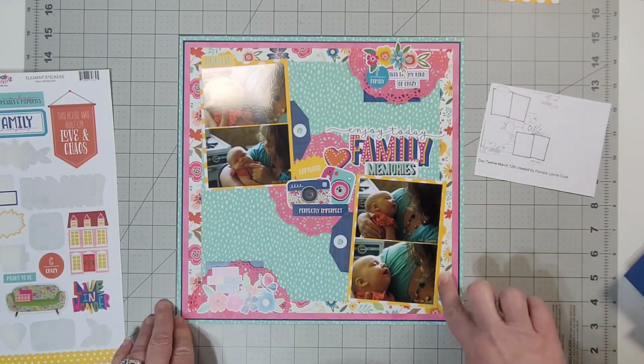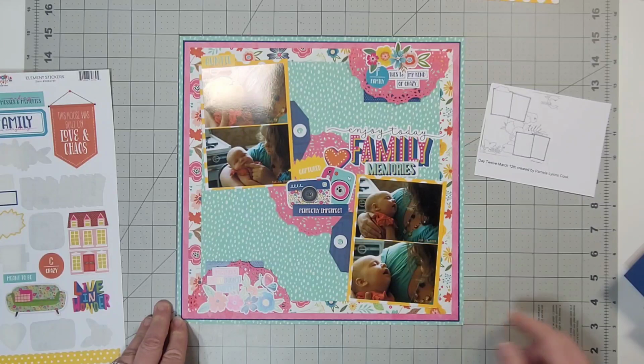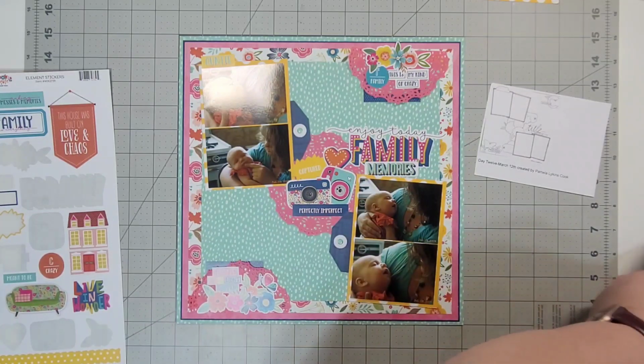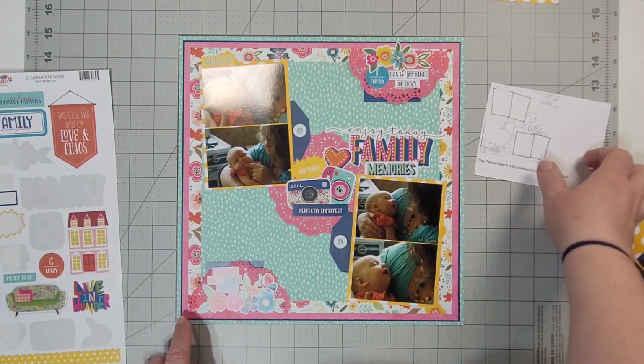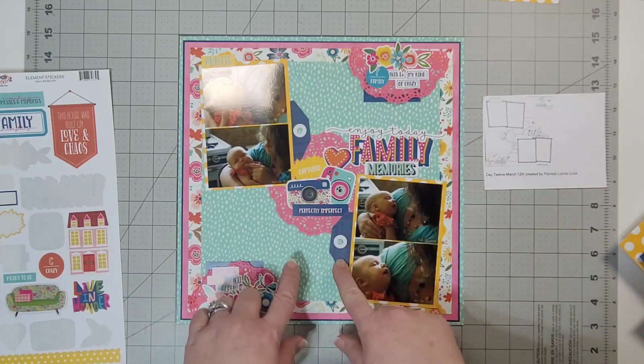And then I used the yellow and white polka dot as a frame for my photos, as a mat. And I used the blue frames paper to create my tags, so that there's tags here, and I went ahead and created my tags.